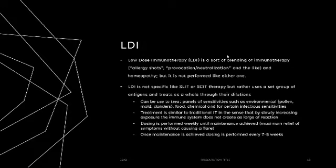LDI, again, is that group of common antigens, and we're treating through dilutions as well. Different panels that we have available are environmental, so that has your pollens, your molds, your danders. We do have some food panels or chemical panels that we can use for treatment as well for desensitization. If you guys have any questions about that, let me know.